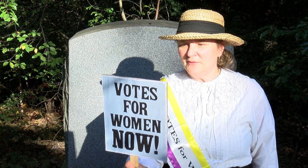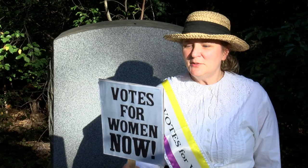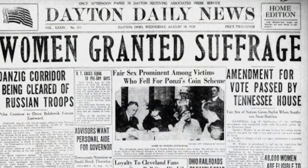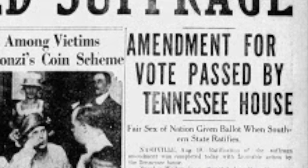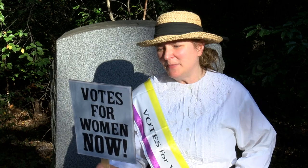On February 9th, 1920, New Jersey became the 29th state to ratify the amendment for women's suffrage. And on August 18th, 1920, the requisite 36th state, Tennessee, ratified the 19th Amendment. It was meant to give the women in the United States the right to vote under the U.S. Constitution. Well, I should tell you a little about myself and how I ended up here.